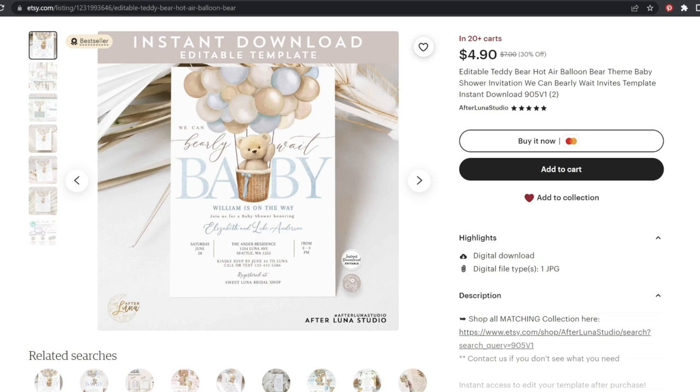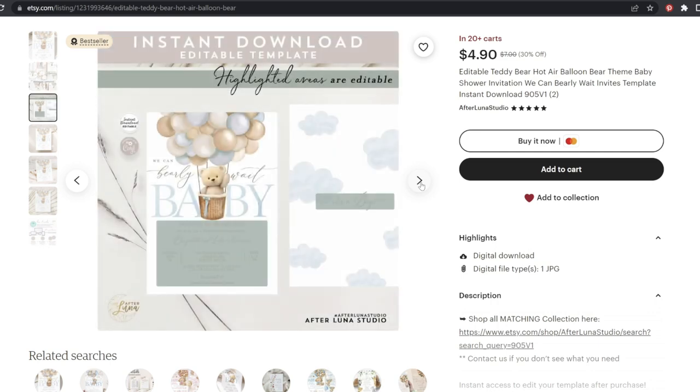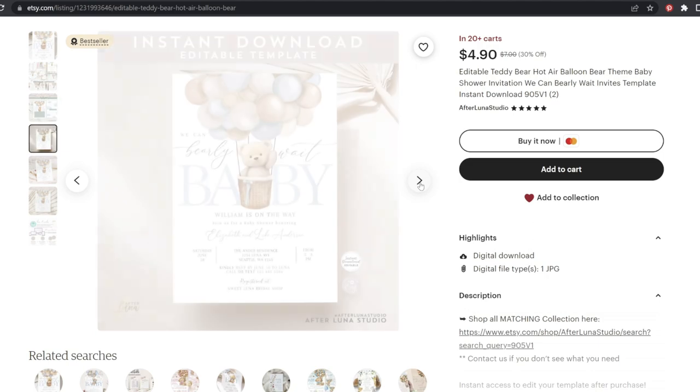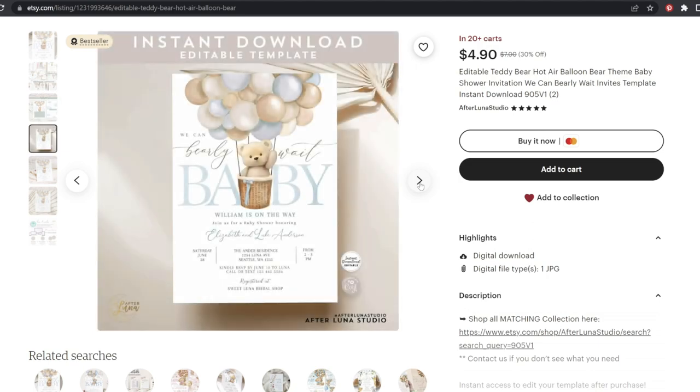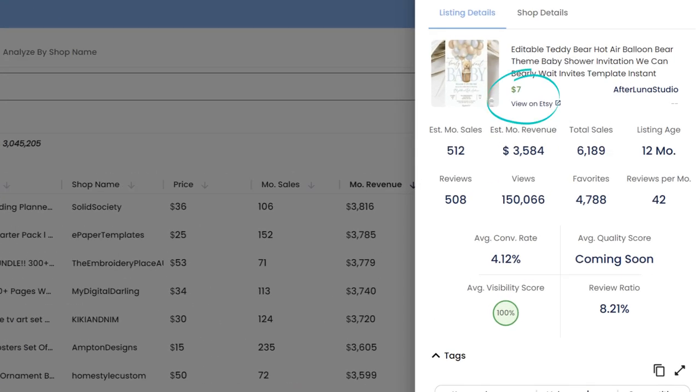This is a really beautiful editable template. They are using Corjl to make this editable. They have a lot of matching items in the theme, but we are just talking about this one listing today, and this is the invitation, the actual invitation. So Everbee puts this at a price point of $7 and an average monthly earnings of about $3,580 a month, with over 500 sales a month on this one product.